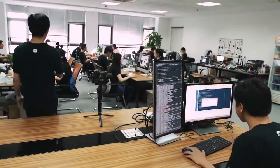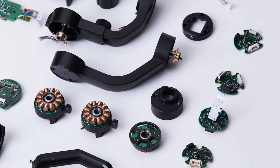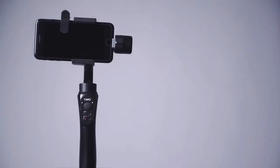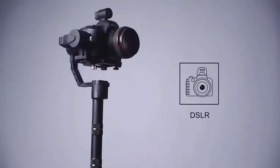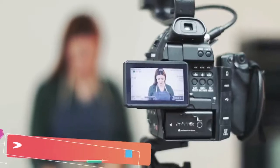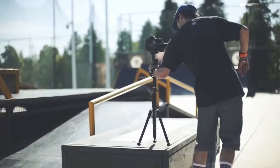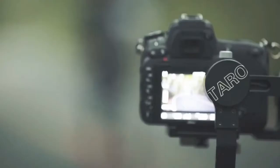As a group of AI software engineers, we've poured our heart and soul into getting our prototypes just right. We are now so excited to be releasing not just one, but three devices. Taro T1 for smartphones and GoPros, Taro TX for DSLR cameras, and Taro M1, a separate tracking module that's compatible with all stabilizers. Whether you're a vlogger, sports freak, animal lover, or whatever, now, at last, you can put yourself in the frame and confidently capture every moment that matters.